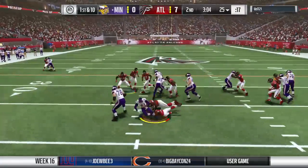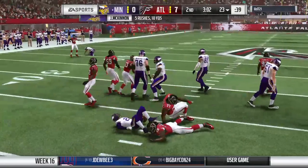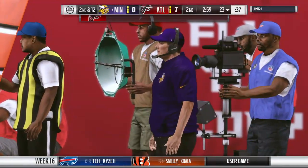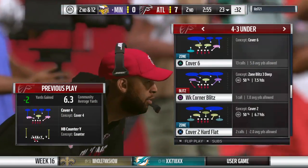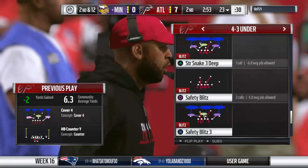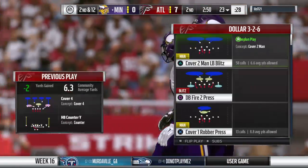And the first play of the drive goes to McKinnon. And he will lose yardage here back at the 23-yard line. It's a loss of 2 there, bringing up second down. They tried to run the counter, just that the defense wasn't fooled. And when they're not fooled, you see the end result.